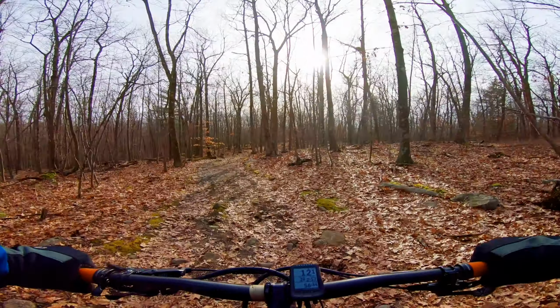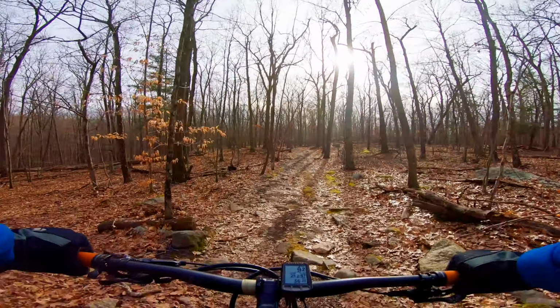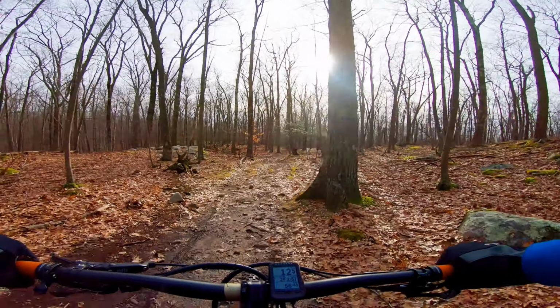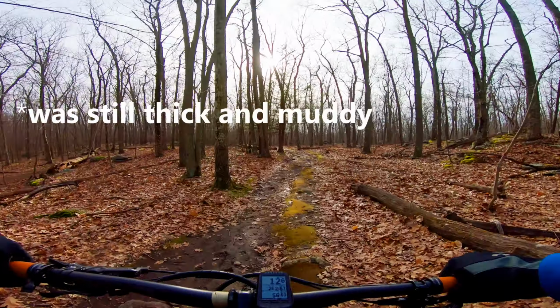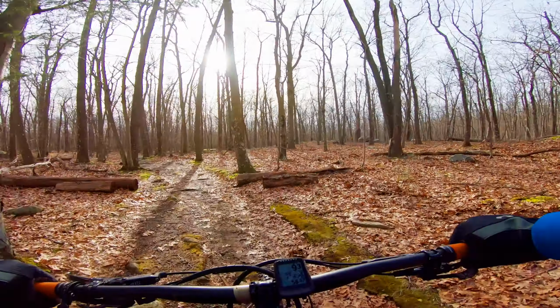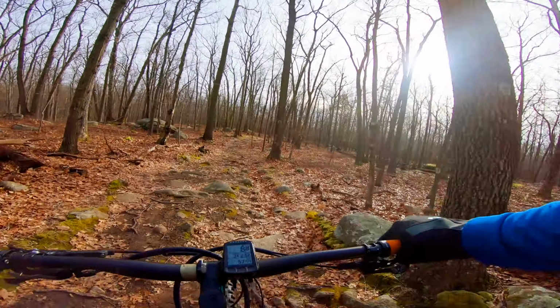You gotta navigate on the right line. Otherwise, you will be over the bars. Right line, right position. Whew. This trail's a little drier. One of the older trails. Up, oh, pedal strike. Talking too much. Focus.